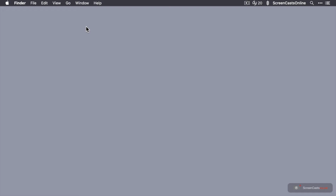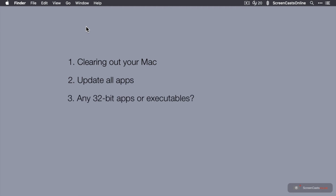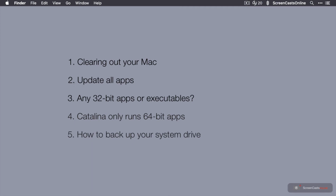I'm going to show you four things really. One, clearing out your Mac. Secondly, updating all your applications. Thirdly, identifying any 32-bit applications or executables that won't run under macOS Catalina. And this is the big gotcha with Catalina. If you have any 32-bit applications, they will need to be upgraded to 64-bit or they won't run. So a very important point. And then lastly, how to do a quick backup of your system drive.